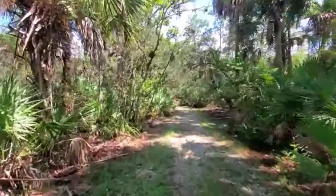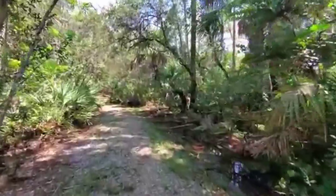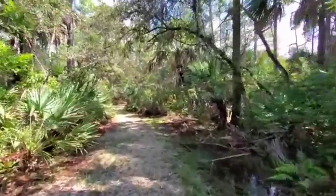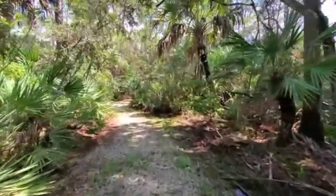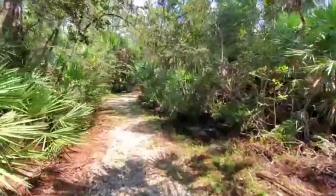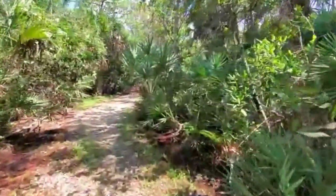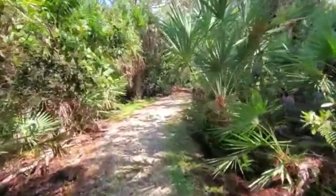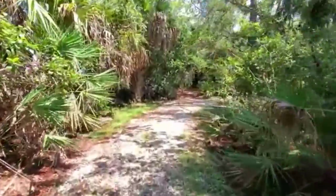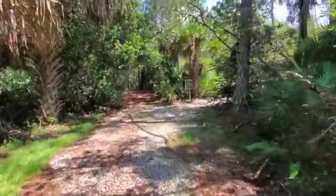Some of the same fauna and flora. Not sure I'm going to see another bobcat. We can hope. Lizards, birds. Maybe a gator as we get closer to the boat launch. Hawks. Alright. Do not feed or molest the alligators.